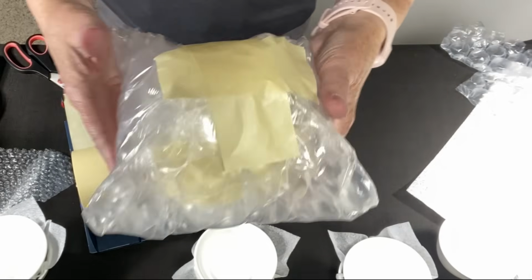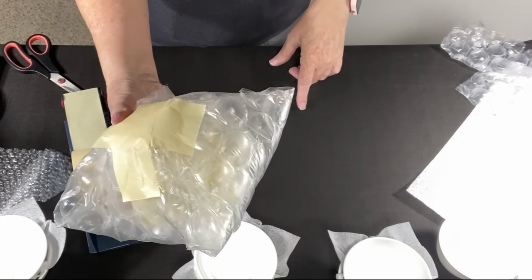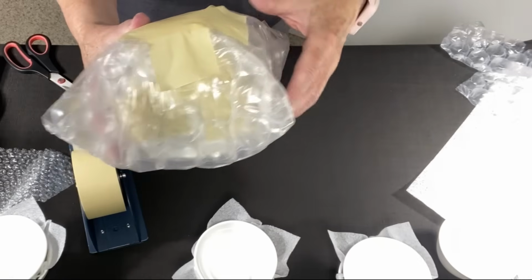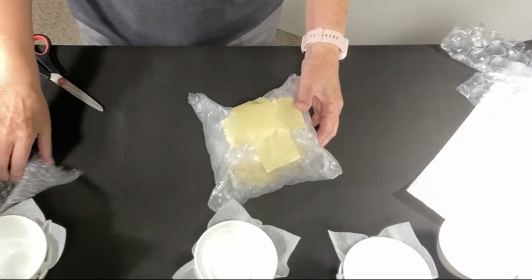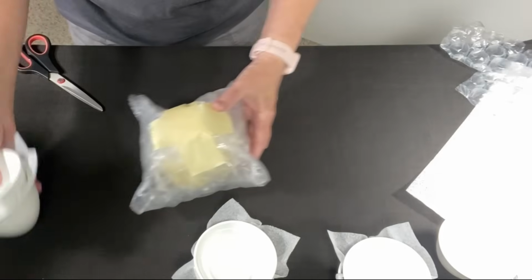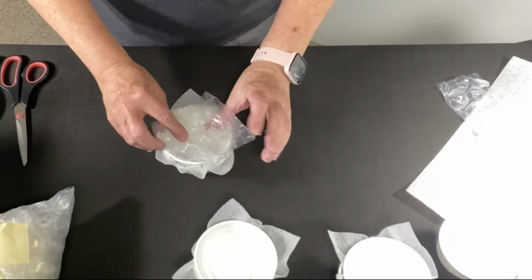So this is the size of bundle I have for two cups. But I've got a box big enough to handle all of these, so I'm not worried about that. But that's how I'm going to pack it. And now I'll just repeat that process. I'll show you one more time in fast speed, and then after that, I will jump ahead on these.